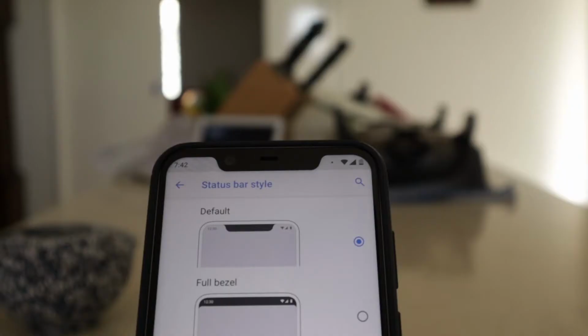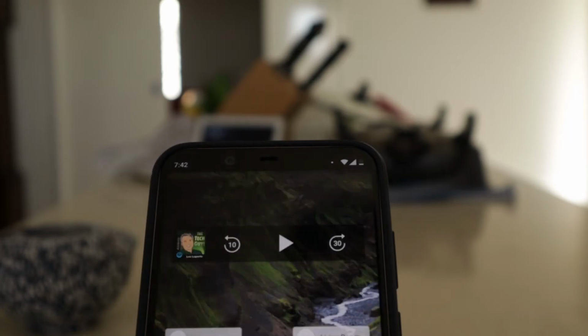It's not going to be the fastest at releasing them, but it is going to be up there and in amongst the top 2 to 3 manufacturers. There are some weird quirks with the software on this device, like there's no option on some of these phones to enable the bezel or the notch.